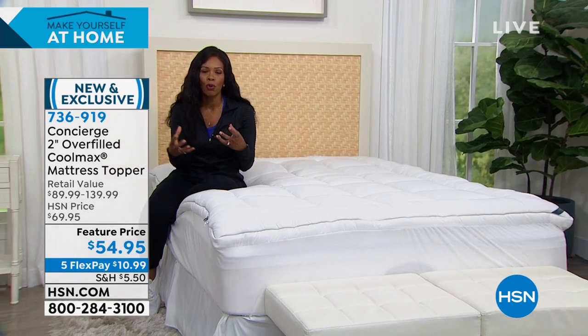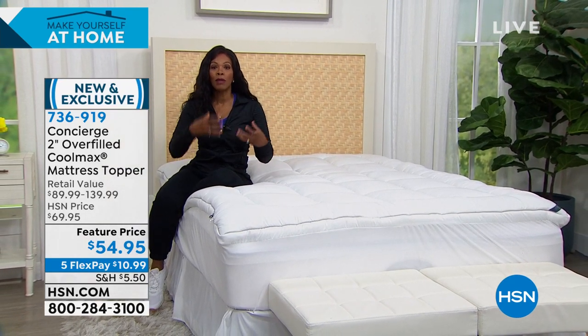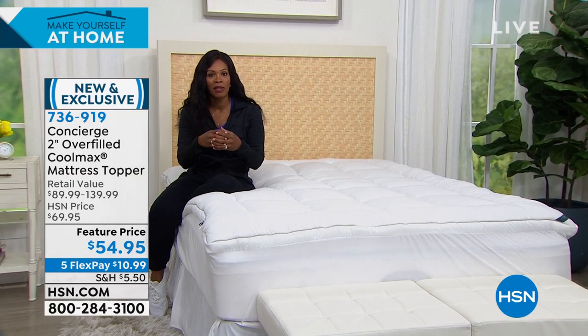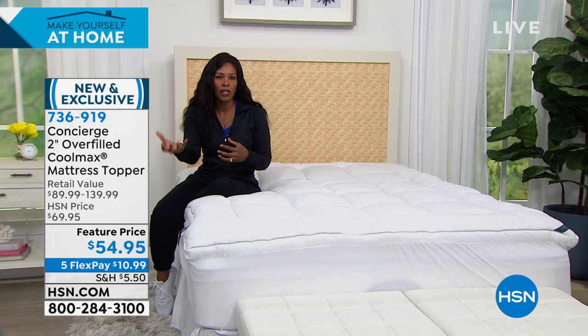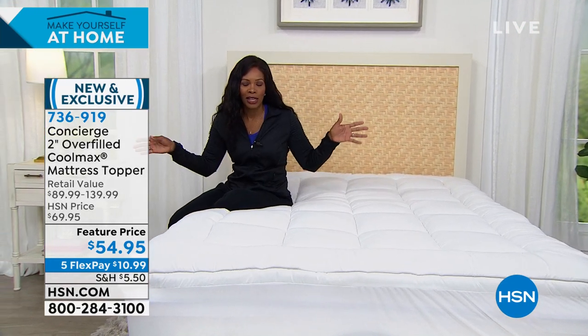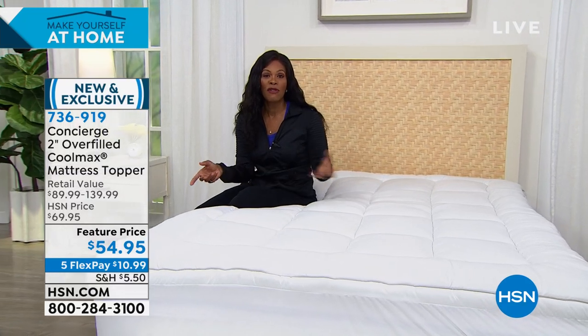But because of the Cool Max, not only does it feel better, it performs. And that's important. Yes. And typically when it comes to something that has more of a performance feature, it usually costs more. First off, our regular price is great. We've got a feature price where you're saving $15 on this, no matter which size, even if you're getting the larger sizes. So this is the time to go for it.